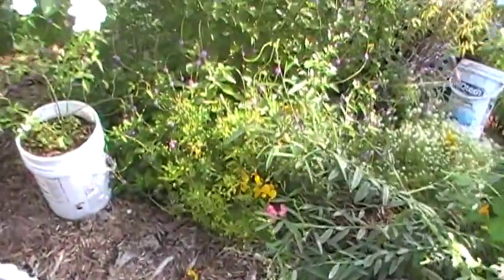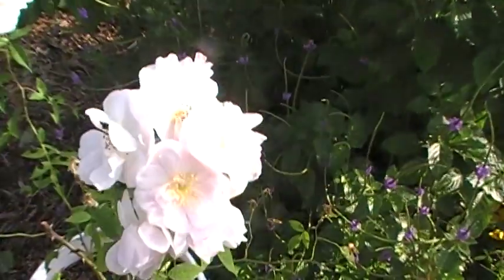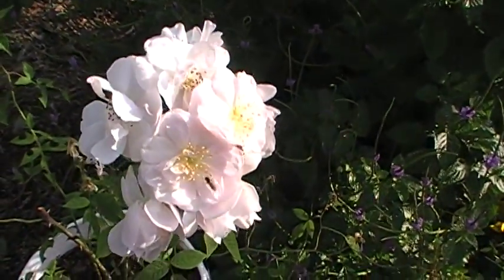Let's take one last peek at this Nostrana. Cannot believe the fragrance of this rose.